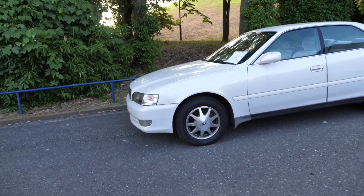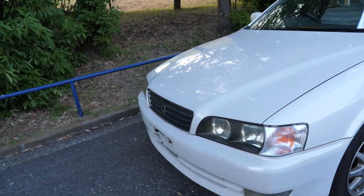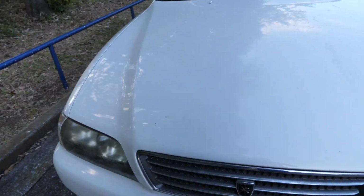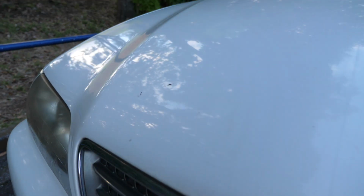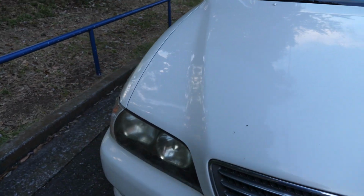Sorry. Come inside. Okay, so damages. I'm going to go over all the damages here, so bear with me. We've got a couple of large chips there in the paint that have a little bit of surface rust in this one here. Okay, both headlights are peeling.